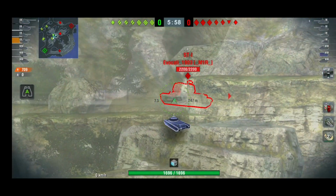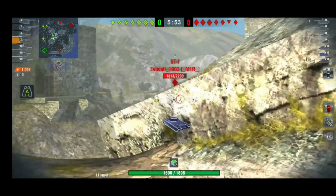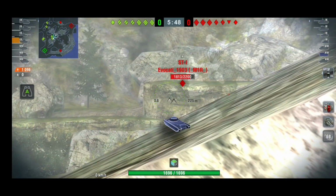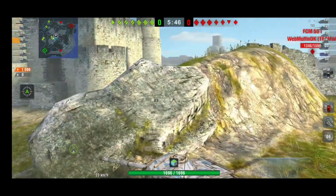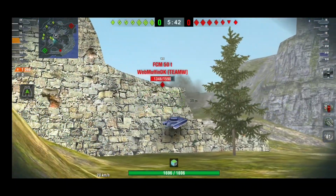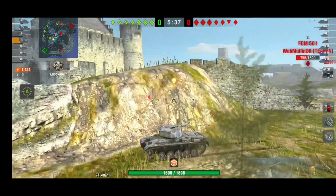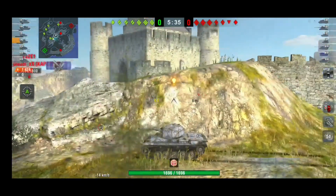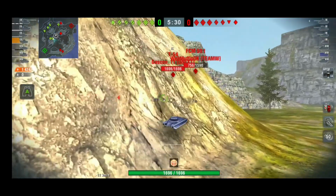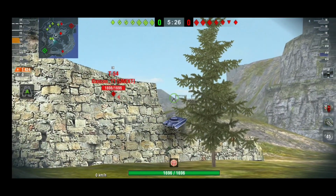We simply don't have to expose ourselves. Why should we? We are a light tank, we should be sneaky grubs in this tank, and if we can snipe like this tank can, you saw how I played it and how I hit the weak spot. Even though it was a tiny weak spot on this ST1, we still managed to put the shell into this ST1.